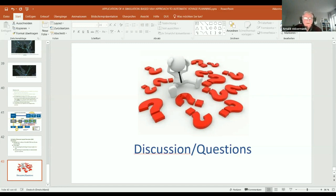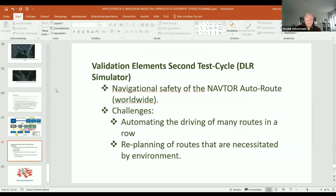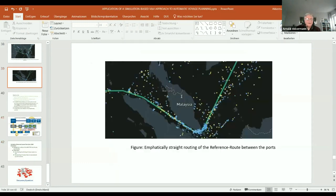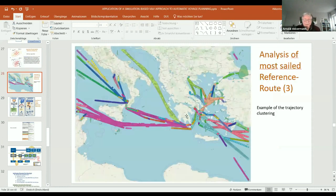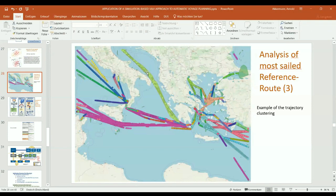Yes, the most sailed route, as I showed, you see the outcome is like a corridor, and if there are a lot of smaller ships included in the most sailed routes, this route goes near the land, near the shore here, Italy. There are a lot of ships included in the most sailed route, in some cases hundreds of ships. Good. Any more questions?